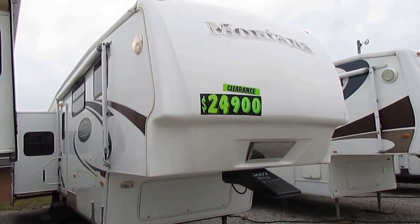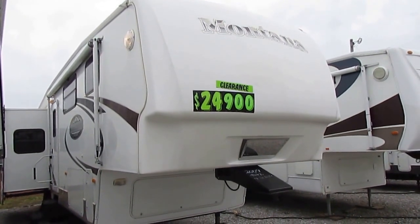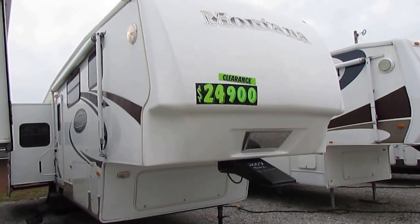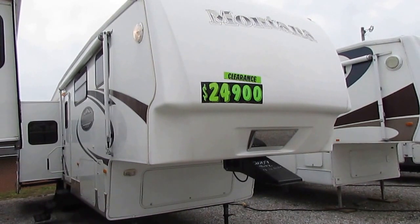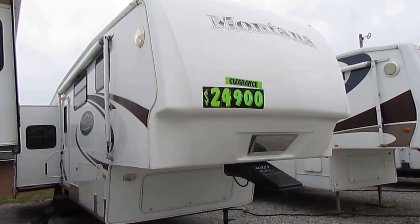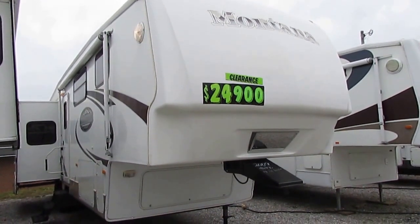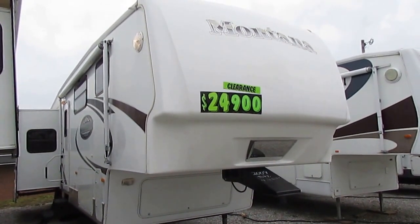Folks, if you're looking for an inexpensive quad slide fifth wheel that's a very high quality product, then look no further. This is a 2009 Keystone Montana Mountaineer, the best-selling fifth wheel brand for over 14 years straight. This is a 324 RLQ. The 324 RLQ is 35 feet long with 4 power slide outs. This is a nice fifth wheel, folks.